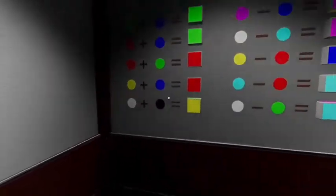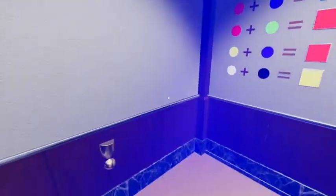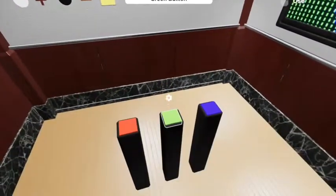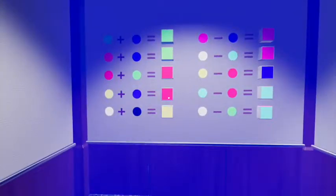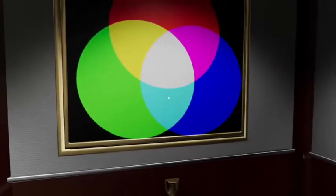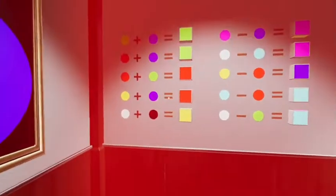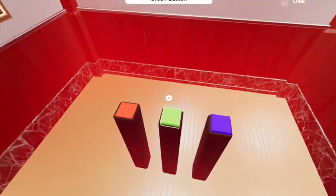Alright, what am I trying to find? Oh. What am I looking for? Oh, what? Okay. Green button. Blue button. Am I looking for numbers? What am I looking for? Okay, what? What's the hint? Alright, I see a Venn diagram. Okay. Alright, here's red. Plus... green.